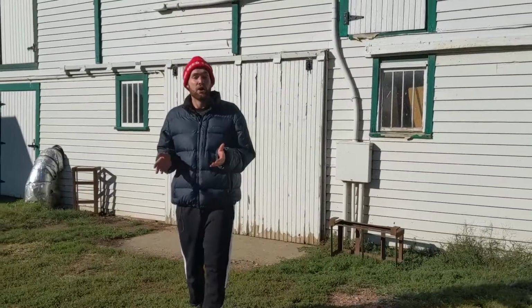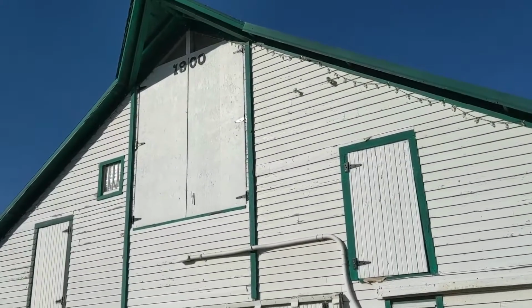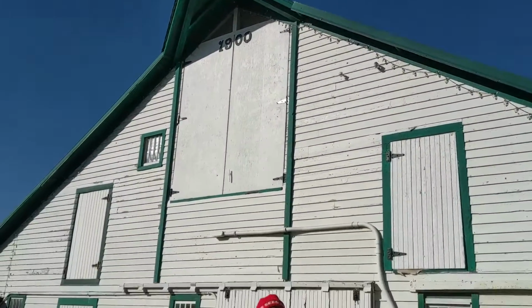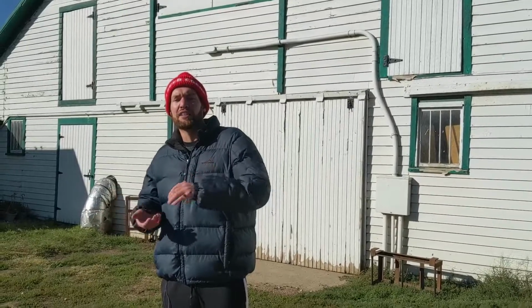So, I can say I know a thing or two about farming. My family has been at this for a long, long time. This barn here on our farm was built in 1900, which is over 100 years ago. And it's still standing to this day. They used to milk cows in here and live and all kinds of crazy stuff. But we've got a little legacy of farming going on and we'd like to keep it going.